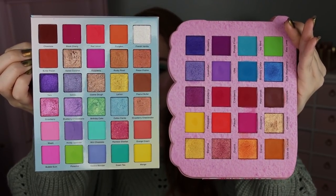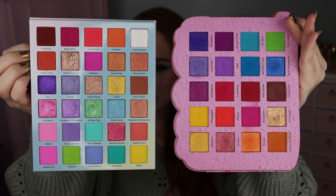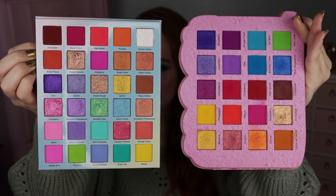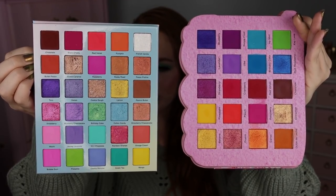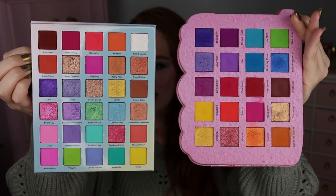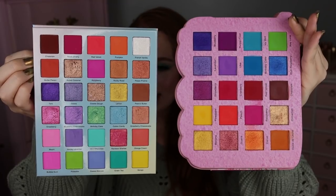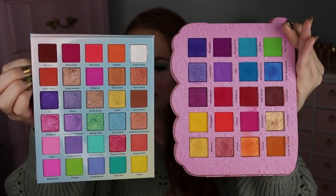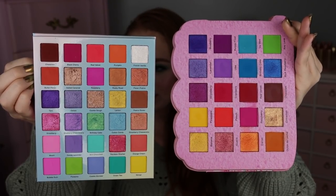So now let's go ahead and do some comparisons to the cake palette. Okay, so here's what the two palettes look like next to one another. It looks like the pans in the Ice Cream Dreams palette are actually a little bit smaller, so the palettes are a very similar size, even though you're getting so many more shades with the Ice Cream Dreams palette. And I would say overall, the bottom half of the Ice Cream Dreams you can see is a lot more pastel than the more typical rainbow vibes of the cake palette, but I also see some shades that are pretty similar. Let's go ahead and start off with the yellows.